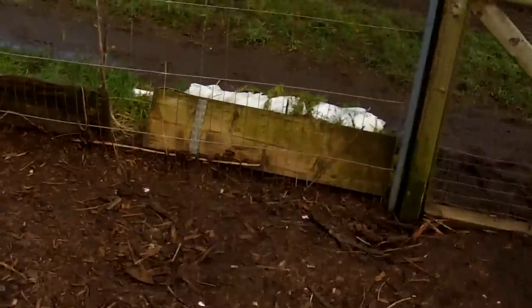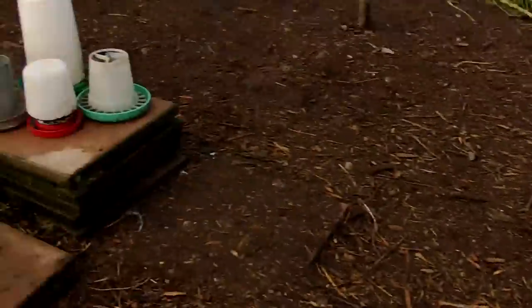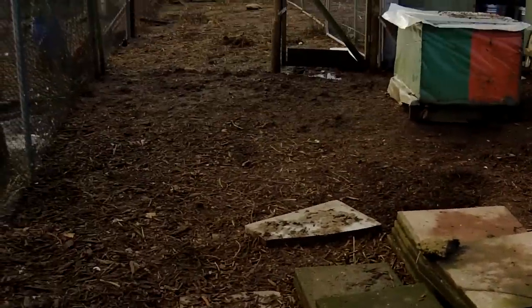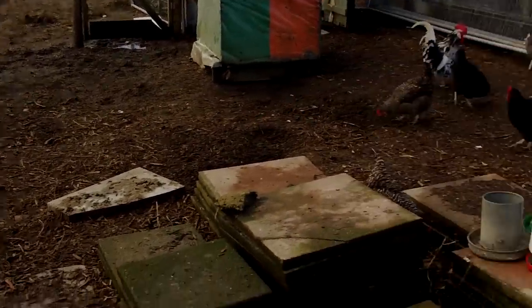But the chickens are doing okay. They're happy enough. But like I said, at the moment, it's very, very mucky around here. We are quite lucky because I've built this area up quite a lot, and they're staying out of that mud down by there, so it's not a problem.